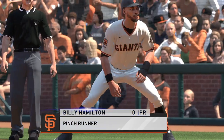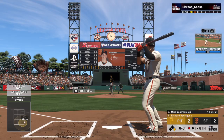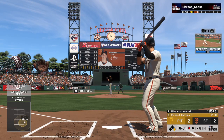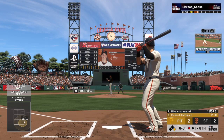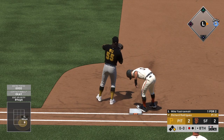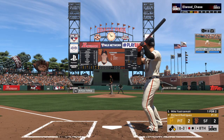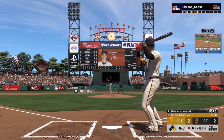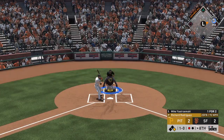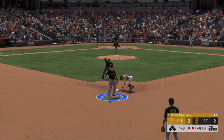Billy Hamilton will be summoned now to be the pinch runner. Now running for the Giants, number 0, Billy Hamilton. Before the delivery, a check on that go-ahead run at first. And he'll get back in standing. Into the box now, Mike Yastrzemski. And this one's in the dirt, in time, as he just gets the tag down.